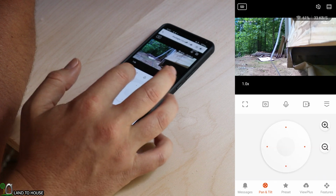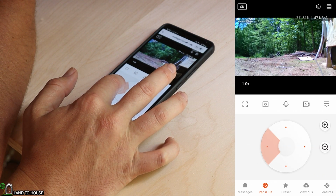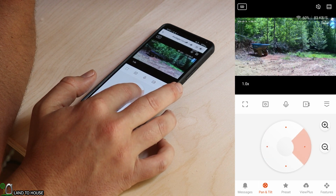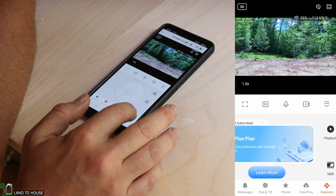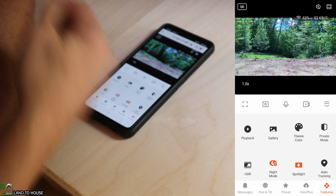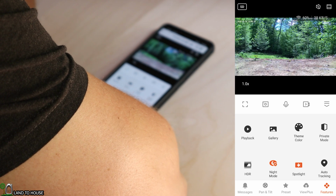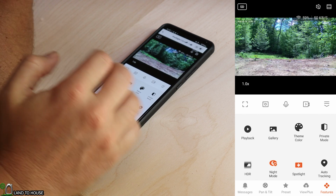Let's go ahead and go over here to the move option. I can move this back out here. Now you can turn off the auto detect and move like that. So if I go into the features and change the auto tracking, it will turn that off. And so basically my little road over here, it will always focus on that. So good to see.